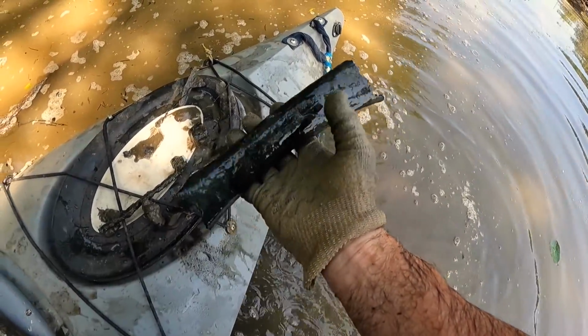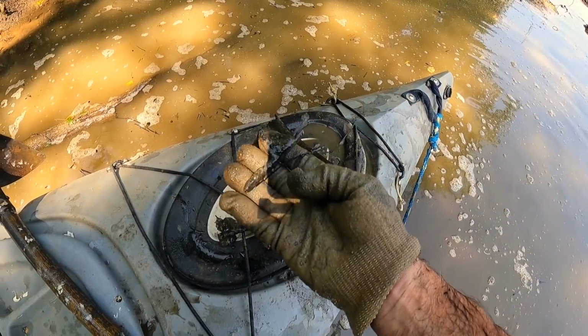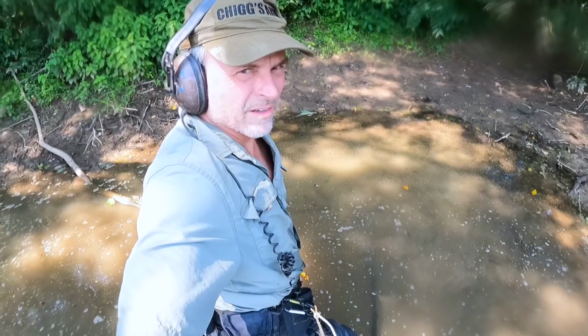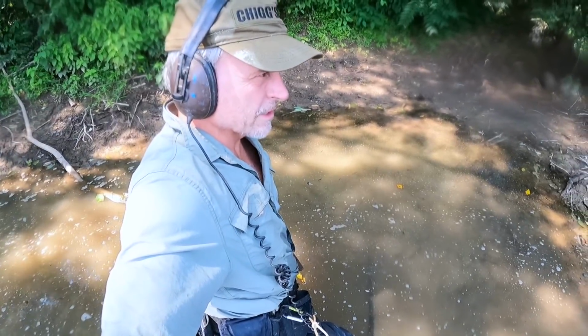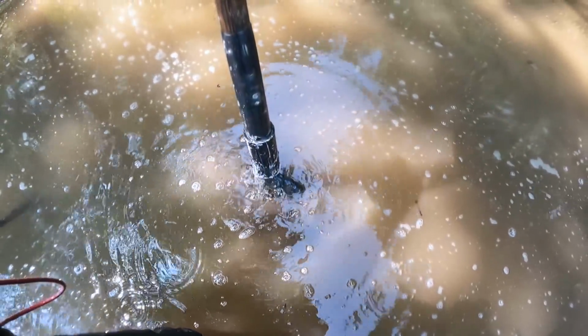I don't see any butcher marks on it, but yeah, there's just a lot of junk, so I'm going to hunt around with the metal detector a little bit more. Okay, I got my first target that feels like it could be close to what I'm looking for. It feels good and heavy.